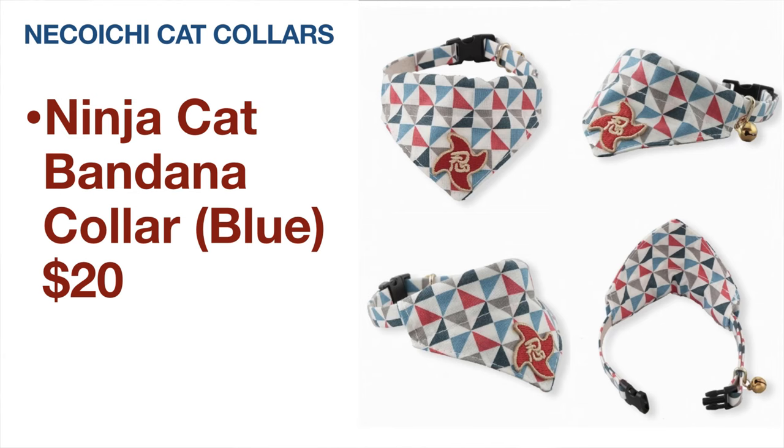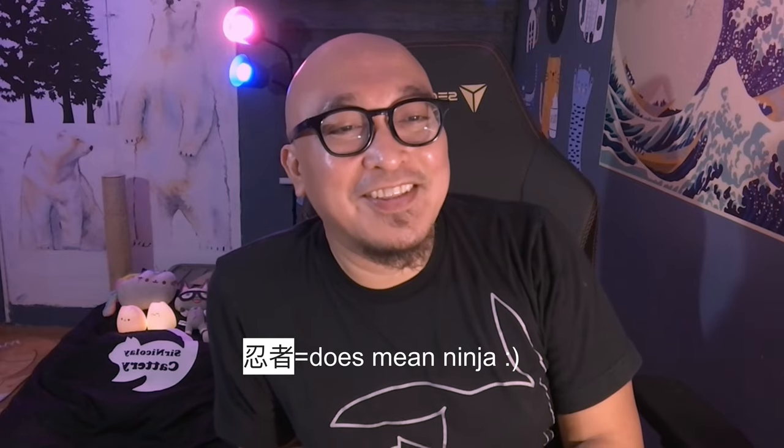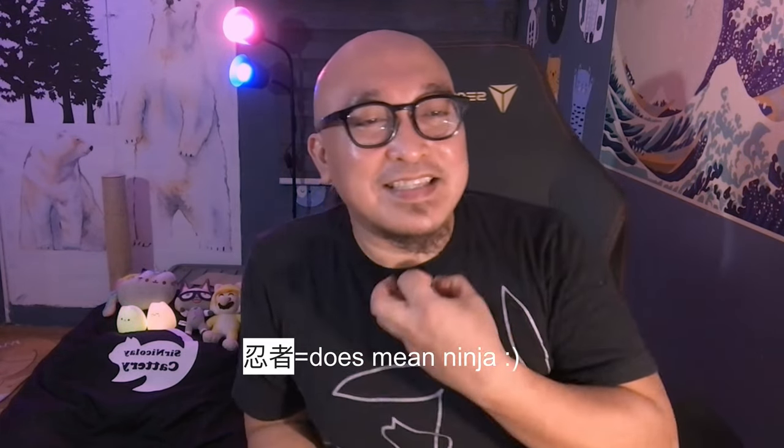So this first one is the Ninja Cat Bandana Collar Blue, $20. So it has a very cool design, predominantly blue. And then you also have that, what do you call that? The weapon with a star. And actually, you also have a Japanese character there. So I don't know how to read Japanese, but maybe, I'm just guessing, it could be ninja. Okay, but I don't know. Well, maybe that says ninja.